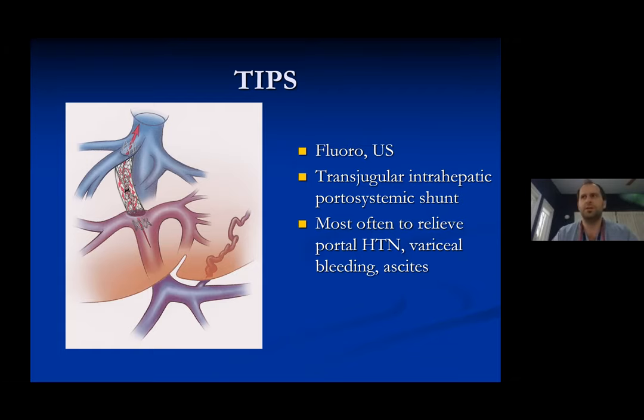This shunting provides immediate decompression of the portal system and, hopefully, very rapid improvement in patient outcomes, at least in variceal bleeding. Sometimes after we've placed a shunt, we may go after one of the varices that we see, or a network of varices if necessary. In many cases, once you place the shunt, all these varices decompress, but if they're not fully decompressed and the patient is still at risk for bleeding, we may embolize the varices as well through the shunt.